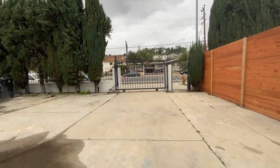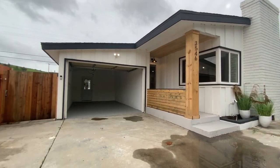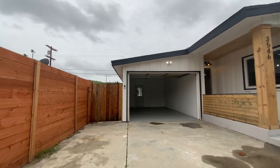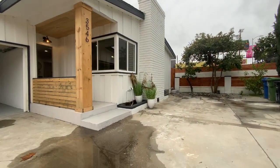I'm just gonna walk over to the gate. Kind of turn, but you can see it. That looks something nice.